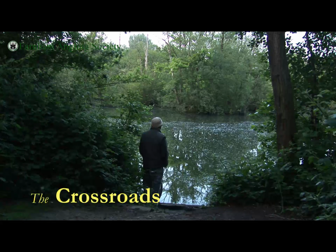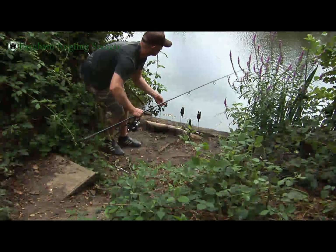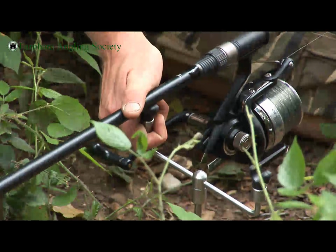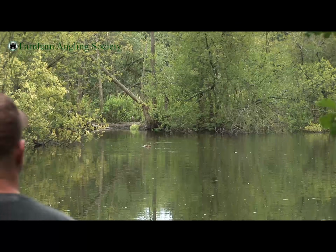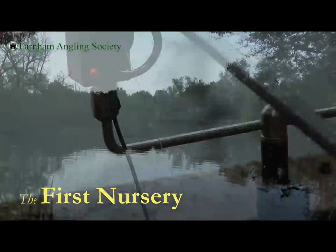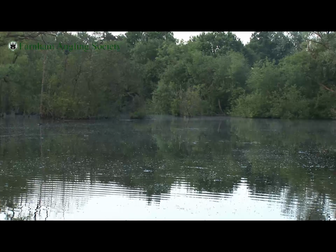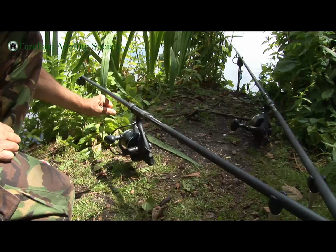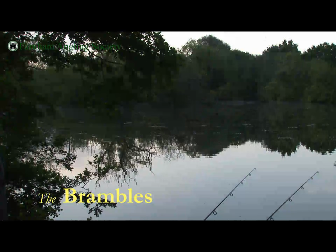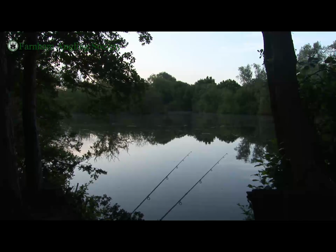After this one you've got the Crossroads, again depth 4 to 5 feet, with a silty area off to the right there, around 40 yards out, shallowing up again close to the islands. The first nursery swim offers a good section of open water to the right, with a depth of 4 feet pretty much all over the swim. It's got silty channels between the islands to the left. Last but not least, you've got a swim known as the Brambles. Once again, 4 foot across the swim, with a lovely quiet reed fringed bay just off to the right.